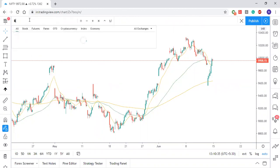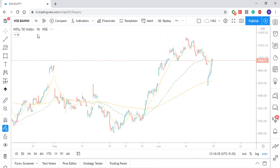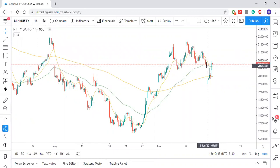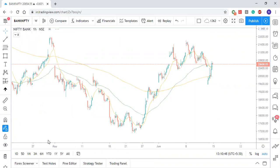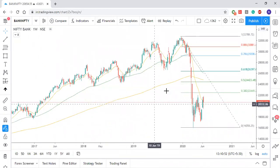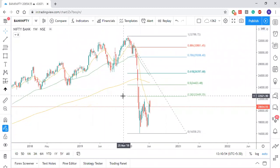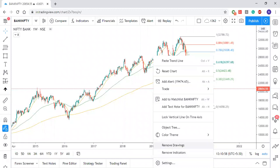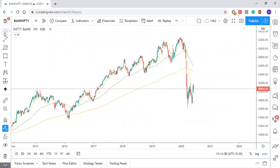And now let's take a look at Bank Nifty. So Bank Nifty, similar move, you can see on the hourly chart, same thing. But if you check the weekly, we even discussed this last week. On the weekly chart, it has not even completed a 38% pullback, right? Now that indicates that it is very, very weak.